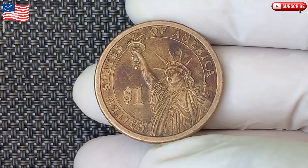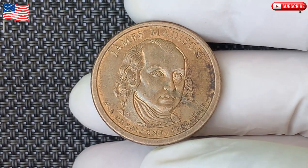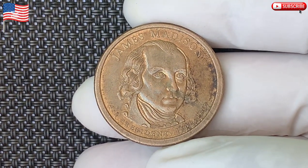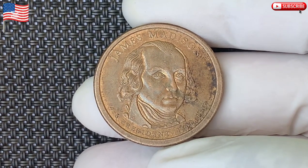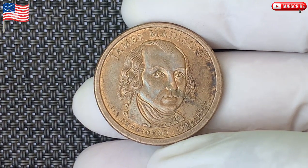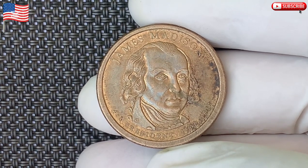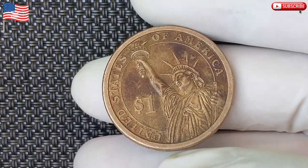The most important factors are the coin's condition, the specific year, and the presence of any mint marks. If you have a coin from this period, start by examining it closely. Coins that have been well preserved, with clear details and minimal wear, are more likely to fetch higher prices. You should also check for any distinguishing marks, such as mint marks or unique characteristics that could increase the coin's rarity.